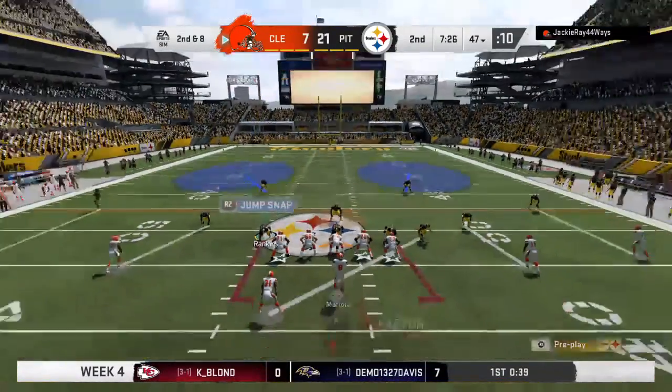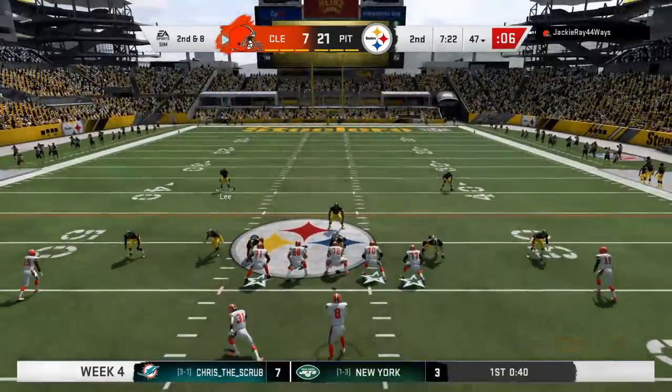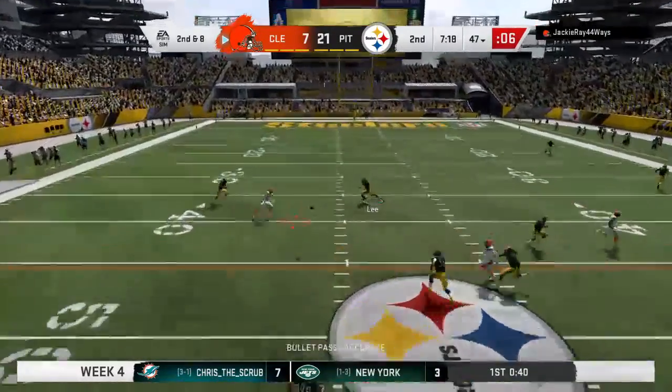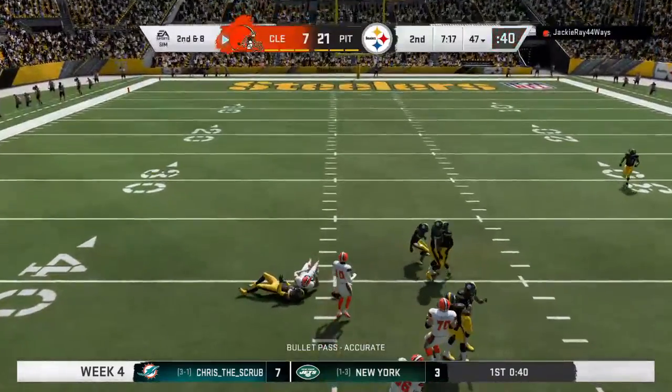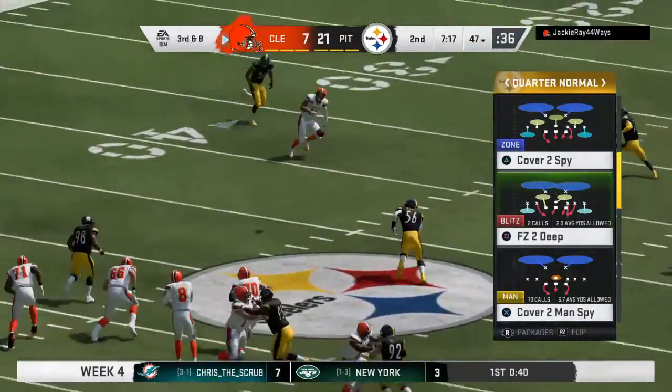The last run good for 2. Here's 2nd and 8. To throw, Mariota. And that is incomplete. A lot of force bearing down on him there. He could not hang on.